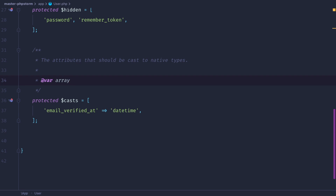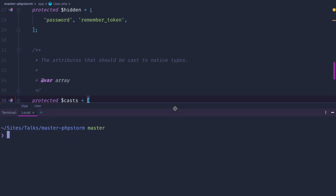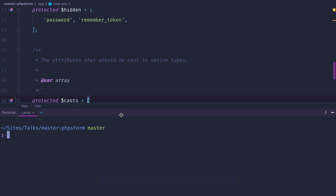So yeah, of course, I also want to talk a little bit about the terminal. I'm using the terminal of PhpStorm because it's already in there. You can easily show and hide it whenever you need. And I don't want to switch to another app when I have a terminal already here and it works pretty well. So make sure to also use this.